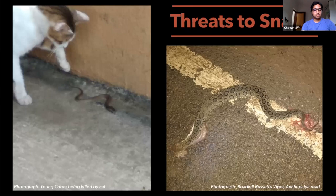And lastly, threats to snakes include habitat destruction and loss of their native habitat. This is not just true for snakes, this is true for almost all wildlife, that as human activity displaces them, their populations become very threatened.